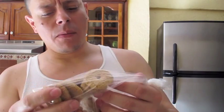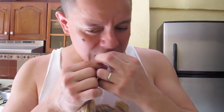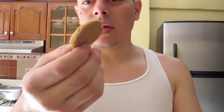Now this is made out of cacao, cocoa bean. And it makes sort of a flour out of it, a couple of spices, and pretty much makes a nice cookie, crumpet. This is good. Wow, just too good.